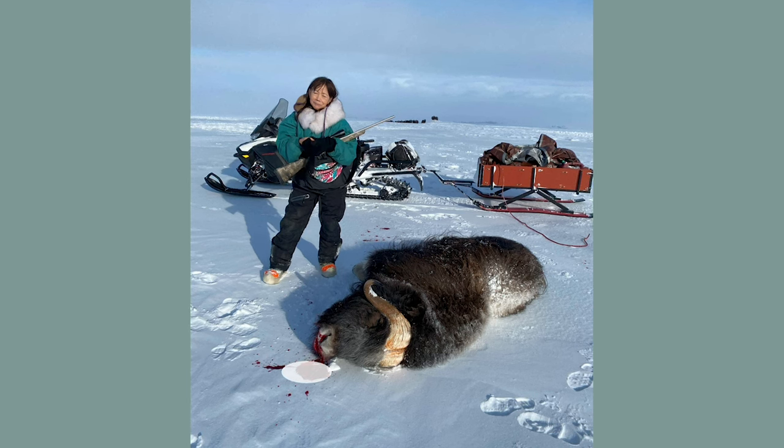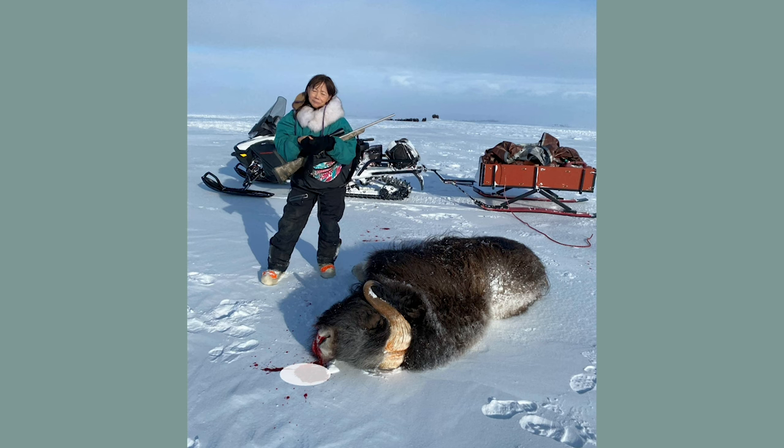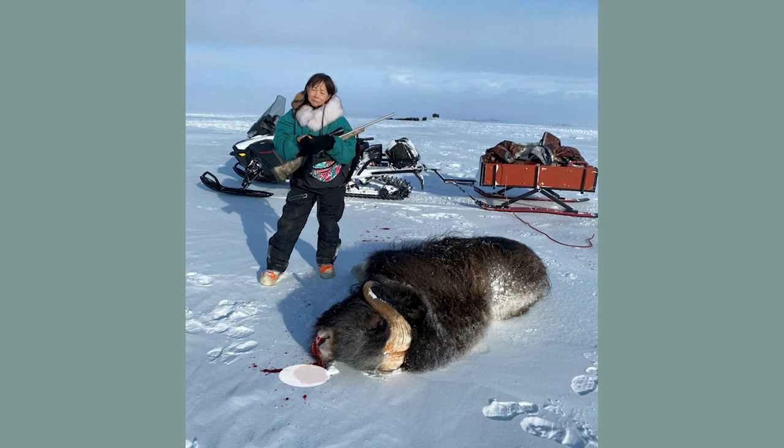The muskox are right over there, by the way, just beyond us. They hang out on top of the mountains in the winter. They don't go very far. And then we're only allowed to shoot a bull. This is called a boss.